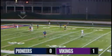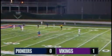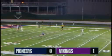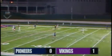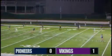36.5 minutes remaining in this second half. 1-0 still for the Vikings on that Kelsey Heave goal in the first half. So it looks like the Vikings lifted their foot on that throw-in, so the Pioneers would be able to do the throw-in on that far sideline.